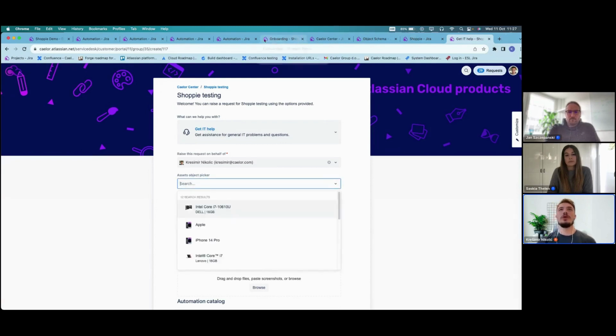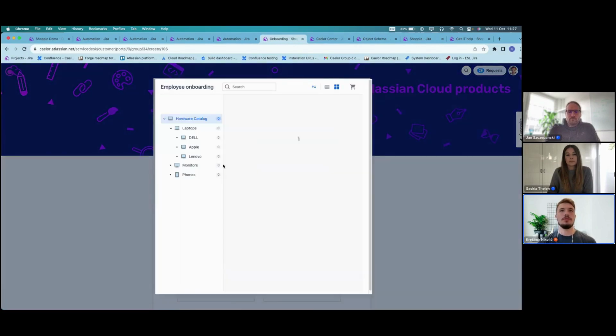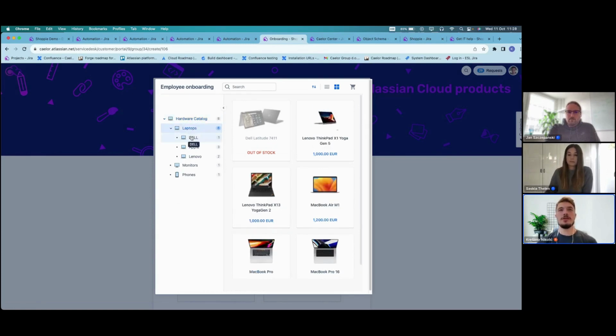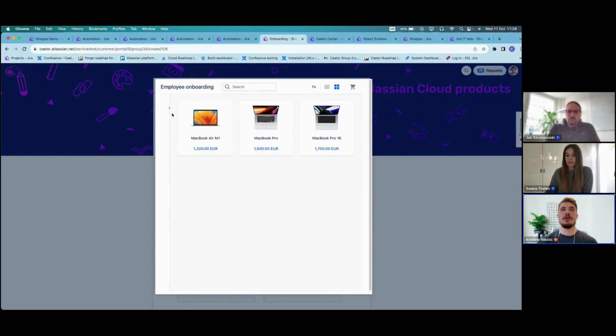So let me show you what Shoppie actually looks like. Shoppie opens up as soon as you open a request type. So this is what Shoppie looks like. It basically has everything you would expect in an online shop. You have your categories on the left side, which you can configure, by the way, so it doesn't necessarily have to be the same way as it is in assets. You can expand or collapse the sidebar, of course. You have a few sort options, which we are working on improving at the moment.